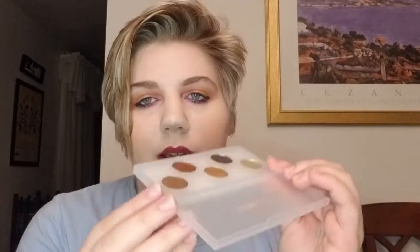Let's go ahead and open it real quick because I really, really want to swatch this. I gotta do my best not to get any of this glitter on the floor, otherwise the cat will probably try to eat it. But here is the little palette. It's around the same size as this little OFRA one. So it is just a plastic packaging, and then you can see that this is see-through, like a frosted plastic. And then it has the Pat McGrath logo on it, and then here are the actual shades.